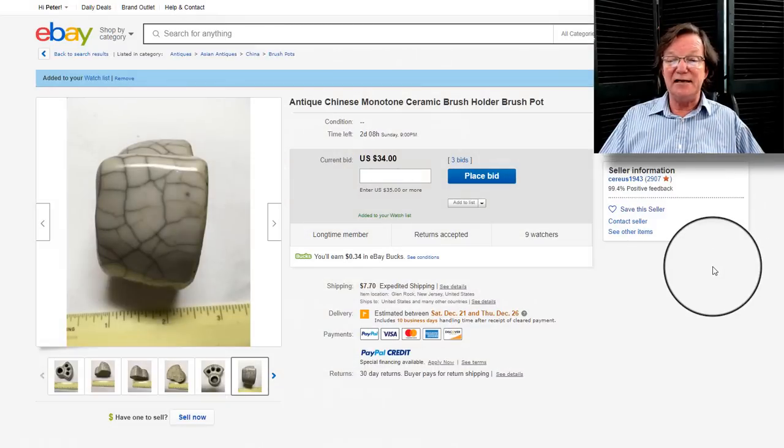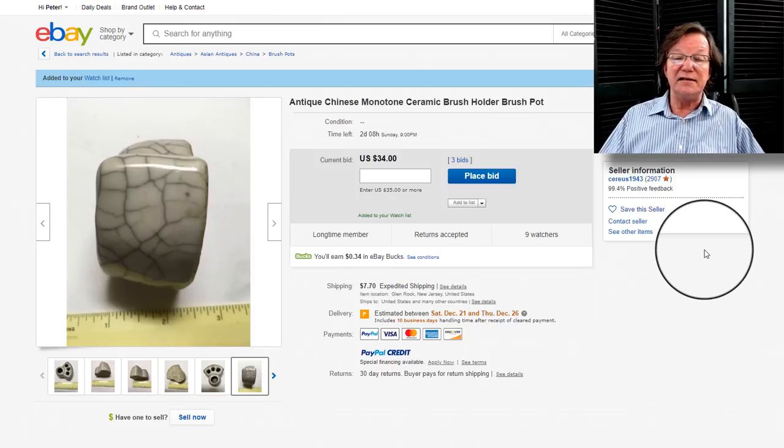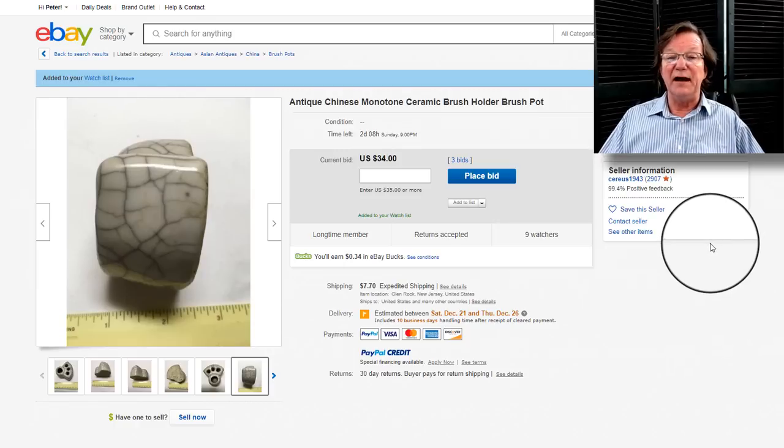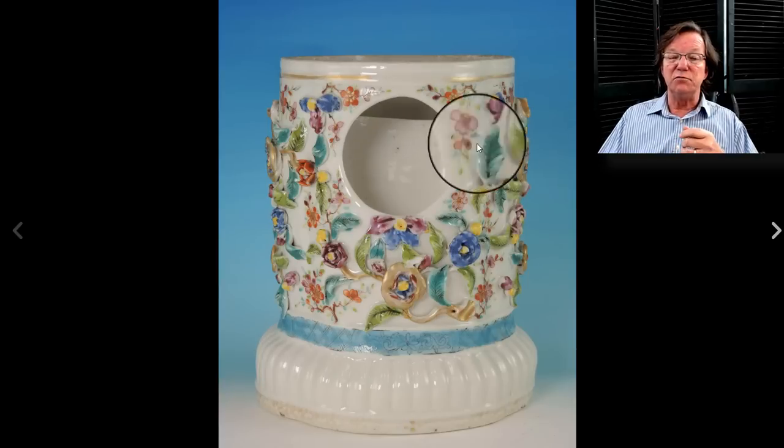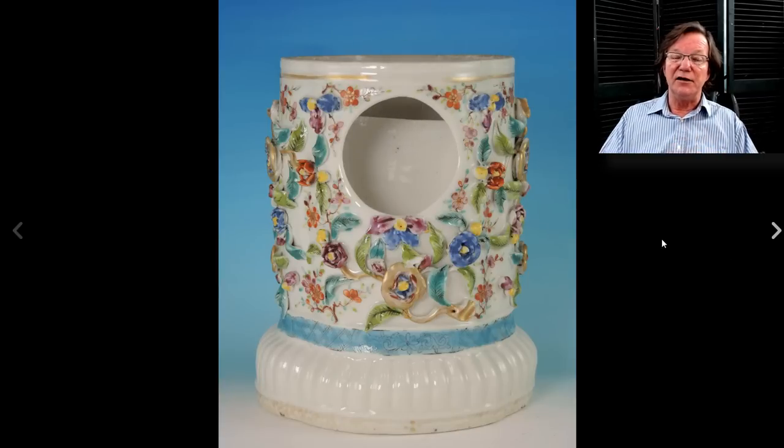It closes on Sunday. If you like scholars objects and crackleware and things like that, you might want to check this out. It should bring $300 to $500, $400 or so, somewhere in there. It's a good pot. And then this, unfortunately, is missing its cover, but this is a watch keep or pocket watch keep, and you would put it in here and display it in here when you weren't carrying your watch around. It would have a little dome on it.